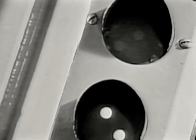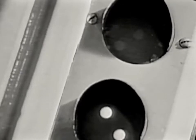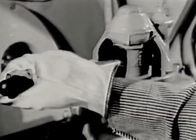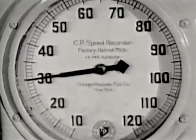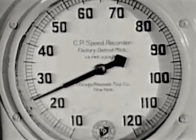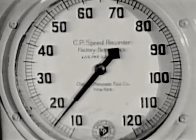Here goes the signal change to restricting, which in railroad language means slow down and be prepared to stop. Our engineer acknowledges the warning whistle, but otherwise he purposely takes no action. There goes the automatic speed control. Down, down goes our speed to a stop.